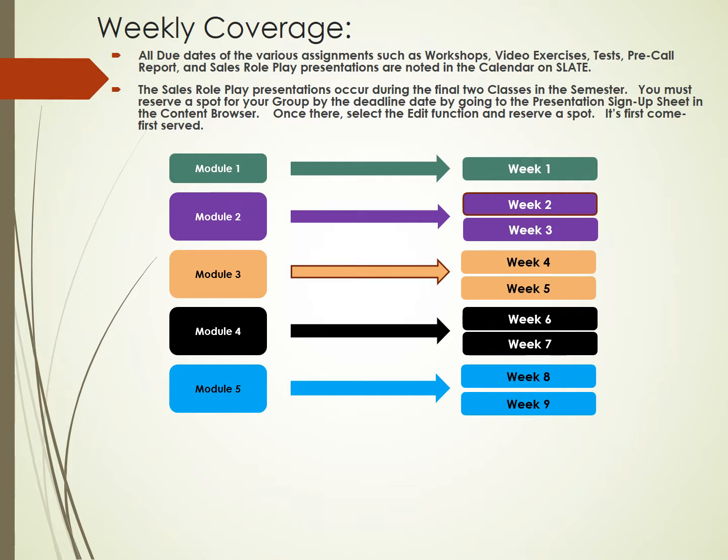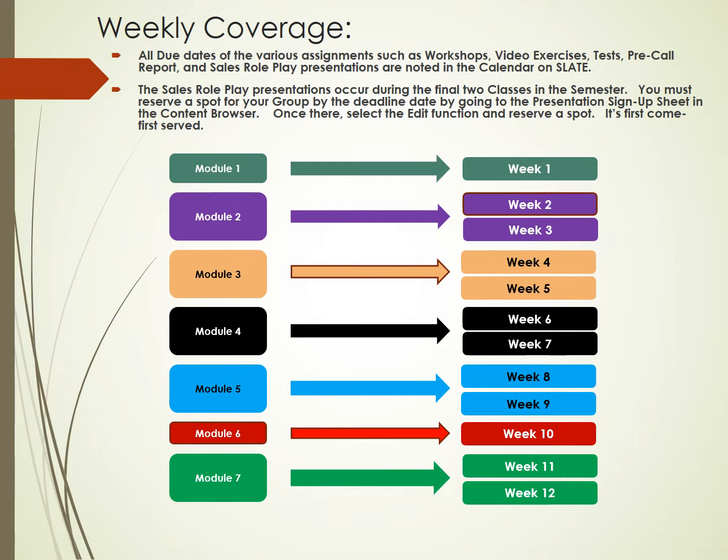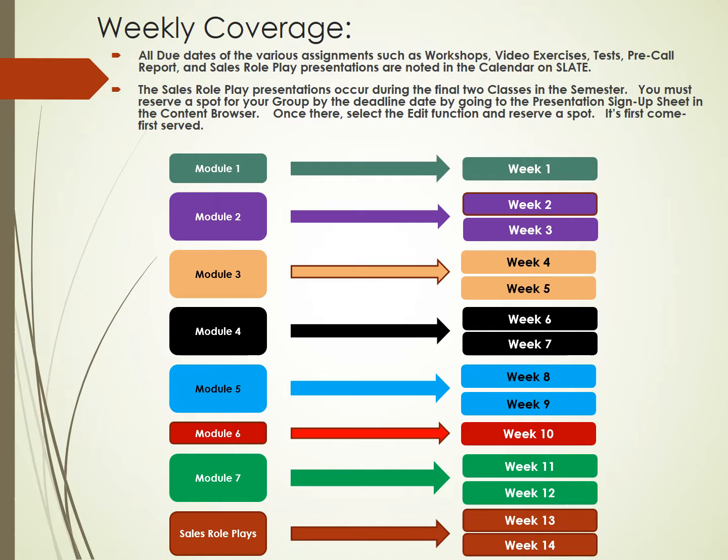Module 5 is covered in weeks 8 and 9. Module 6 is covered in week 10. Module 7 is covered in weeks 11 and 12. And the sales role-play presentations are covered in the final 2 weeks of the semester, weeks 13 and 14.